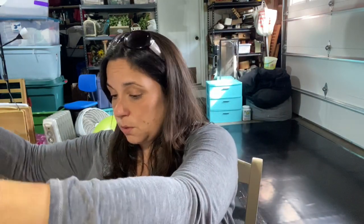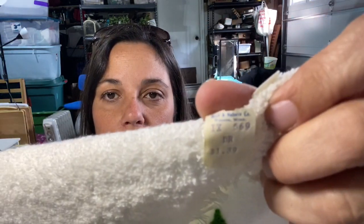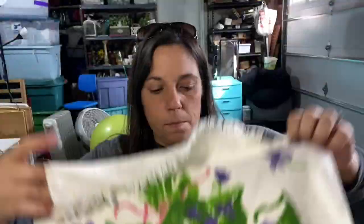Okay, now we're moving into the towels. Oh my gosh, it was the mother lode of vintage towels. Some of them even still have tags on them, like they were purchased at a store. This one still has its tag. Look at this. The person bought the towel for $1.39 and never used it. They bought it at Wolf and Habine Company in Waseca, Minnesota. So I thought that was really cool.